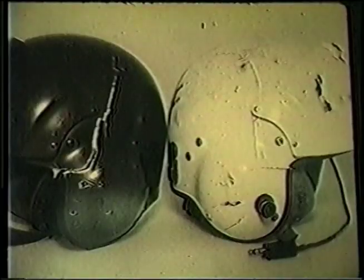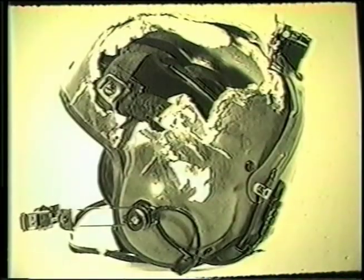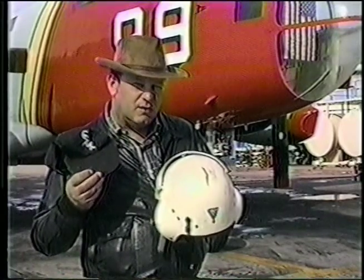These helmets have one thing in common. They save someone's life. Think about it. It's your choice. It may be your life.